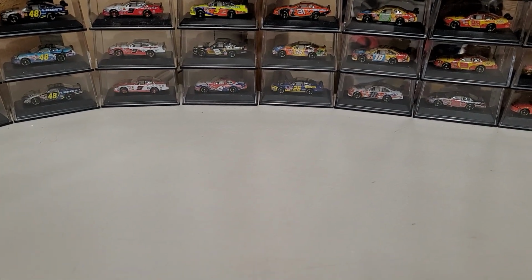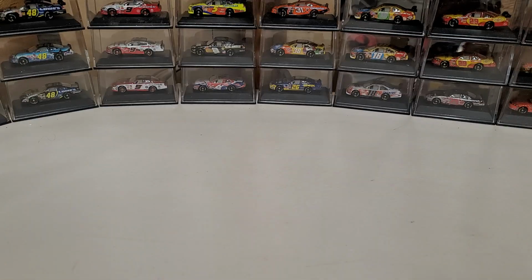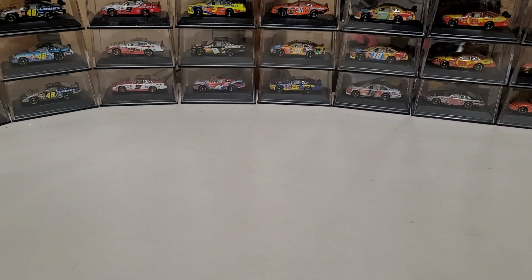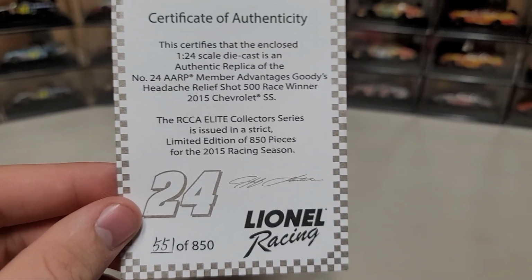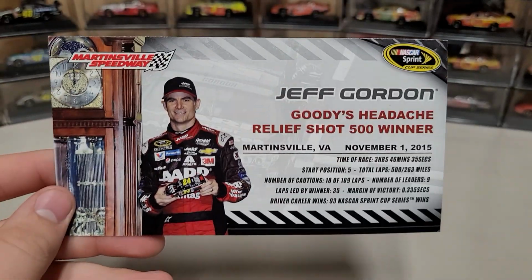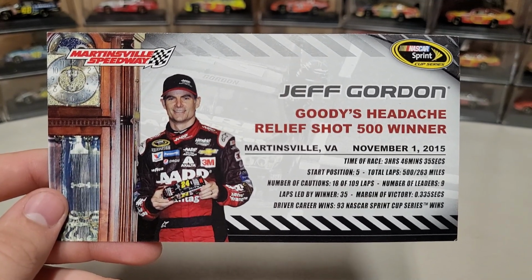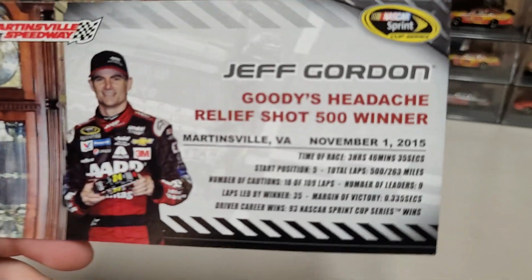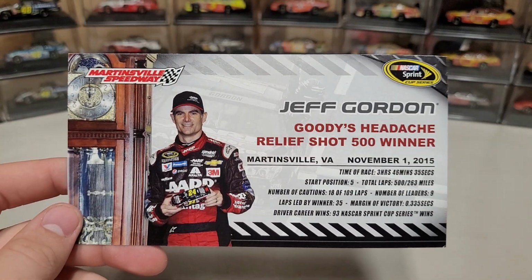So let's go ahead and dig in. It comes with four different items. We do have the confetti bag here with the blue and yellow confetti for the Goodies Fast Relief 500. We also have the yellow winner sticker for the 2015 season. Also, we have the DIN card here, 551 of 850. And we've also got the race win card, Jeff Gordon Goodies Headache Relief Shot 500 winner. 18 cautions, 109 laps. He led 35 laps, which is basically, I believe, the last 35 laps. And it was his 93rd, a modern era record race win for Jeff Gordon.